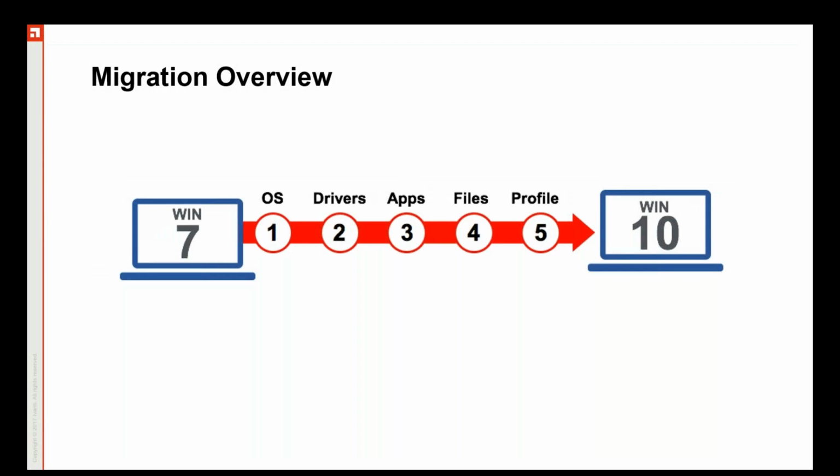So typically there's 5 main technical steps for any migration. Let's break the operating system down, your Windows 7, into these 5 parts. We've got the operating system, the drivers, the applications, files, and the profile.